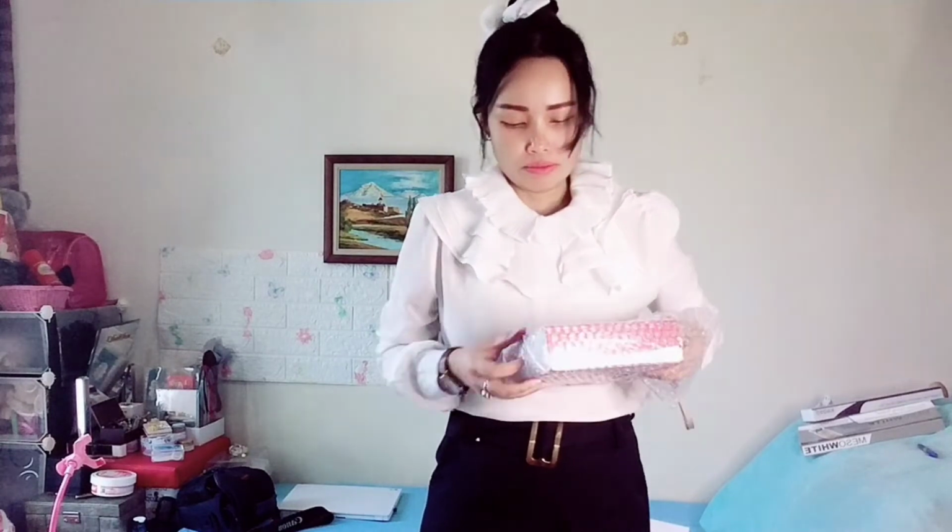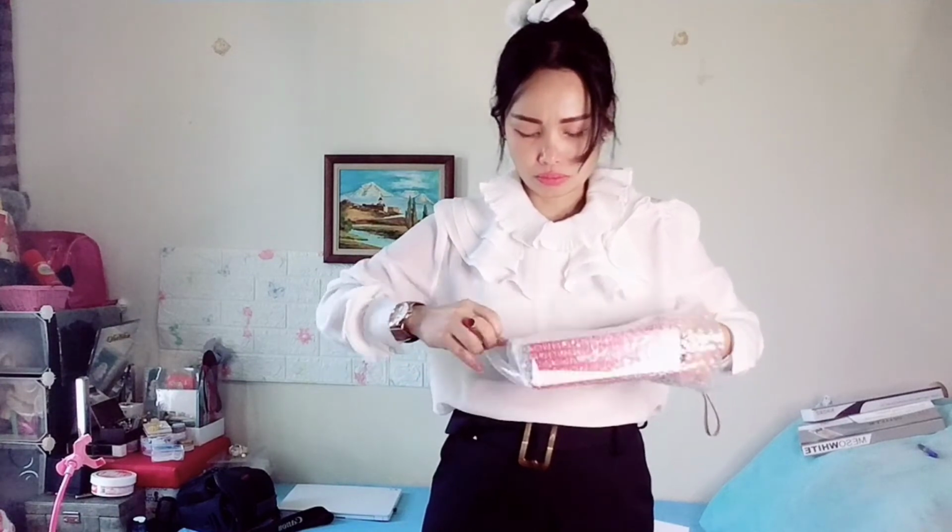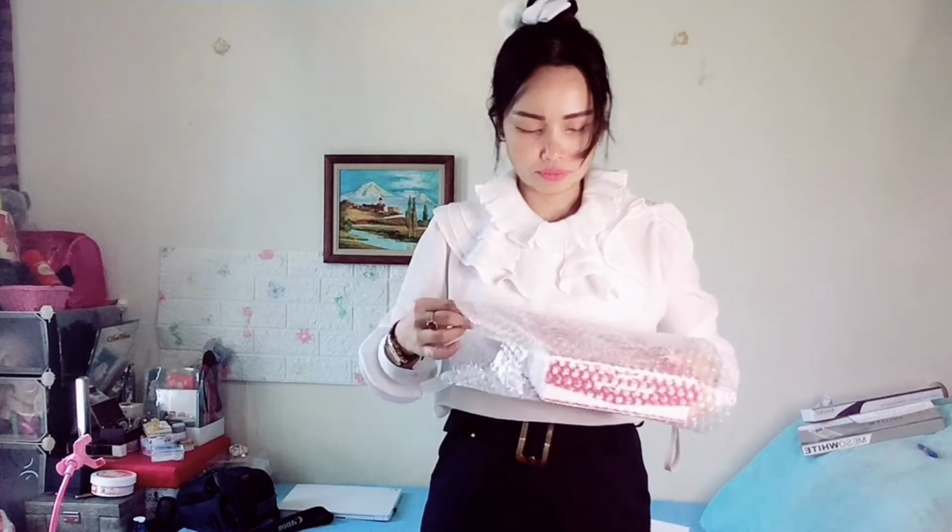So, wow! See, guys, what you saw in the advertisement looks the same. In the advertisement, there's no free serum, but this one, they have 3. They give 3 whitening serums from Dr. Skin. Next one is our needle. Here, our rolling pin. It's very nice, guys. See what's inside.